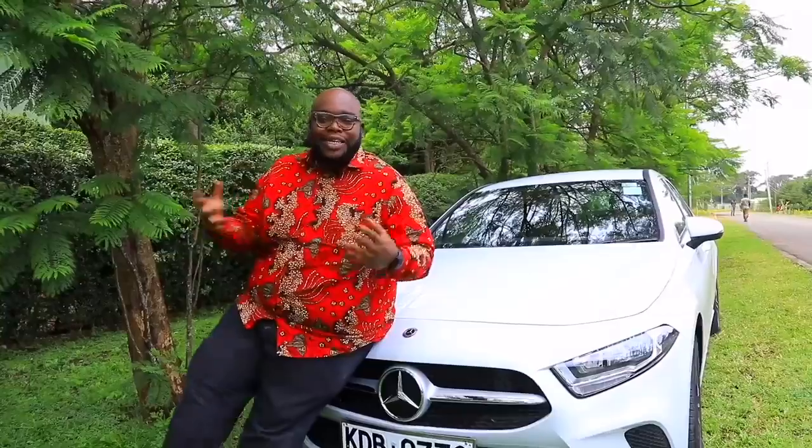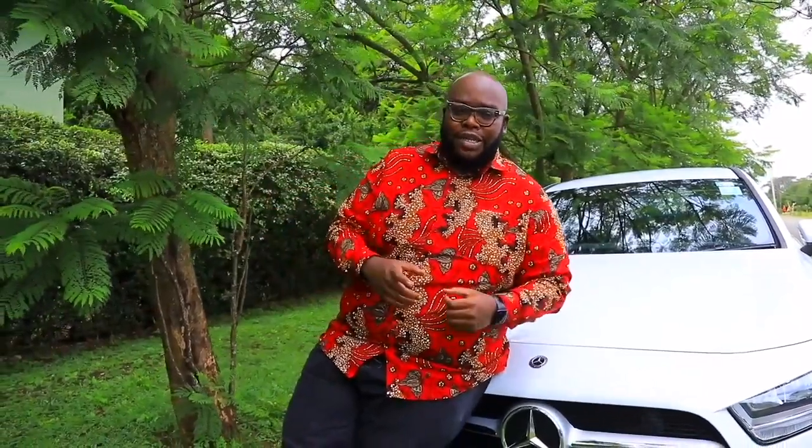So the compact luxury sedan segment is growing at an exponential rate. We've seen the likes of Mercedes-Benz, who are the leaders in the luxury business, filling the gaps of their traditional models. So the C, the E, the S now have sisters. You have the A-Class, you have the B-Class, and there are many derivatives that are coming into play.